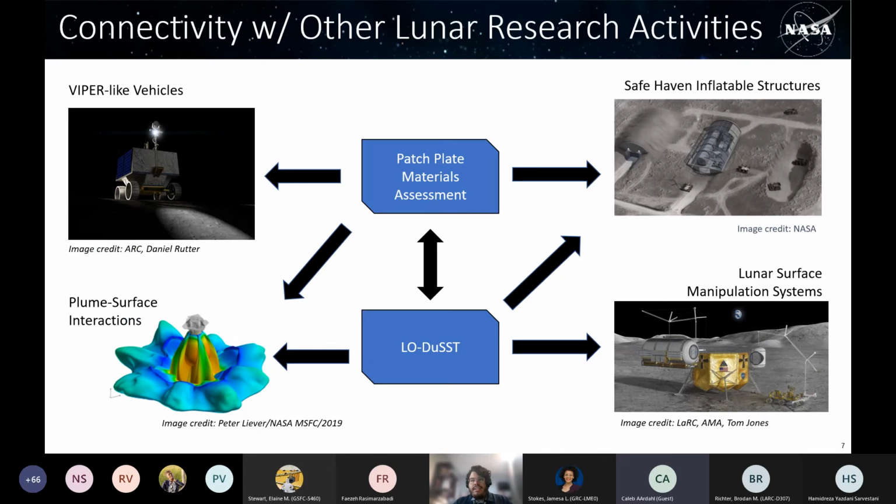Now, the more interesting part about LO-DuSST is that it really loves to interact with other projects here at NASA. When we look at how LO-DuSST will affect other projects at LaRC and at other centers across our agency, we have vehicles like VIPER that would rely on lunar dust mitigation. We also have an understanding of plume surface interactions: when a rocket lifts off from the lunar surface, we will have a significant amount of plume produced, and that plume can be at a significant speed. I believe we were looking at 2,000 to 3,000 meters per second.